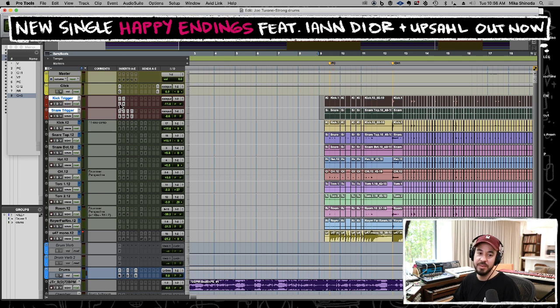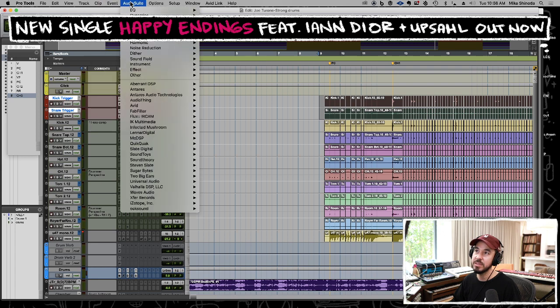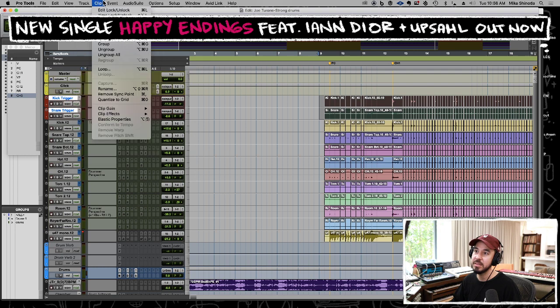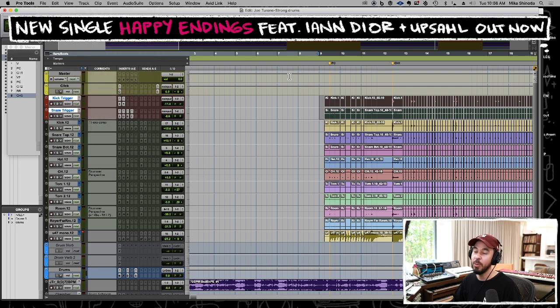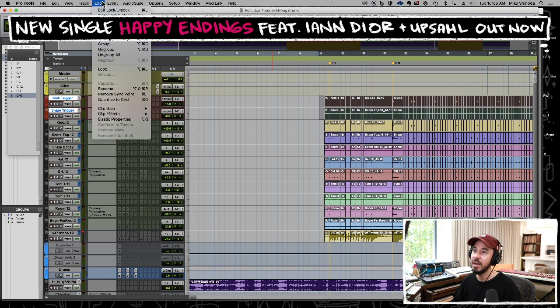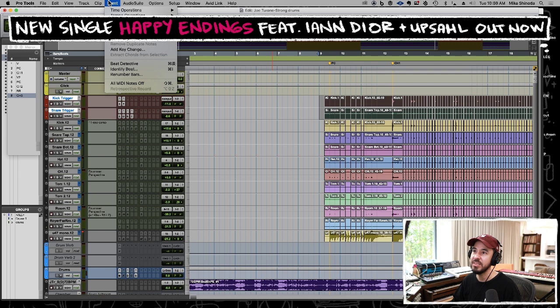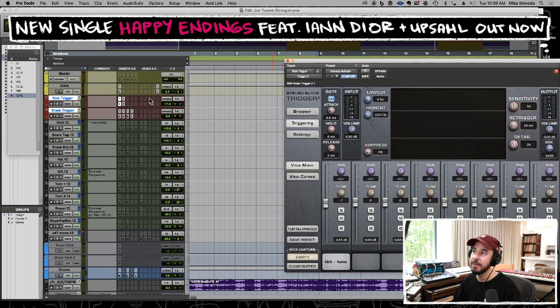Now there's a couple different plugins that you can use for this. One of them would be, what's it called? Sample Replace. It's in here somewhere, I don't remember where it is. I think it's stock with Pro Tools. Like the sound replacer thing, is it? I can't remember, because I haven't used that in a while. Because I've only been using Trigger.